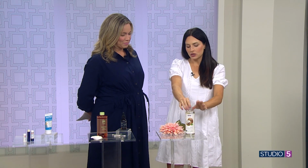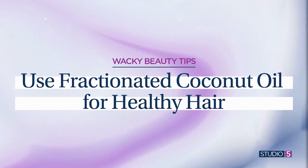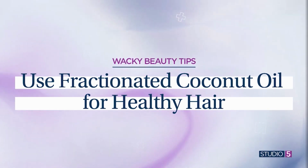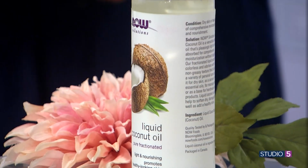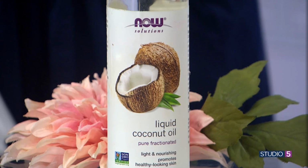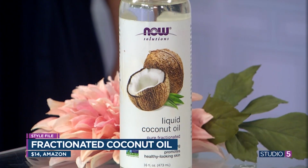All right, so coconut oil, we know it, we use it, we love it. This is a liquid form, however, okay? This is called fractionated coconut oil. It's been separated, so it doesn't have that thick consistency. This is an amazing product for summer hair. I love it just as a finishing oil to smooth my ends. I also love it to slick back. You know how slicked back ponies are so in right now? This is an amazing product for that.